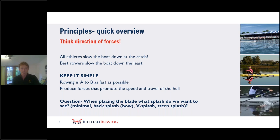When we talk about the catch, something to remember is that basically all athletes, all crews, slow the boat down at the catch. And something that's very true about the best rowers out there is they tend to slow the boat down the least, but they still slow the boat down. So really simple as a concept, but just keeping that in mind is quite important.